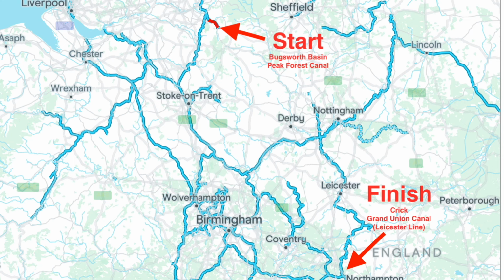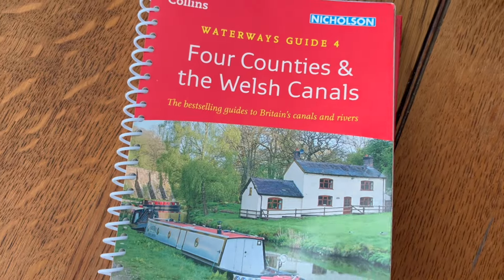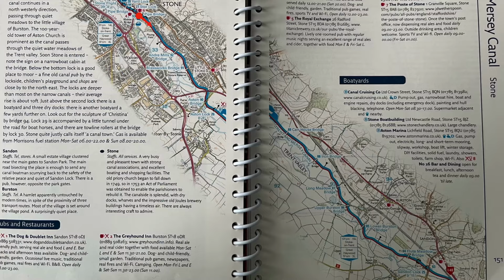We left Bugsworth Basin with them at the beginning of April and headed south down the Trent and Mersey, onto the River Soar and onto the Grand Union Leicester Line to our final destination at Crick. In this episode, we're in book 4 of the Nicholson's Guides. We leave Stone and head south.